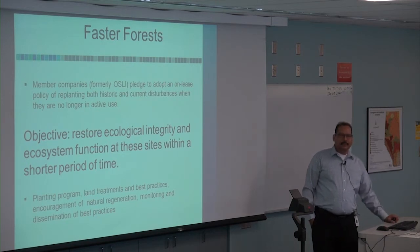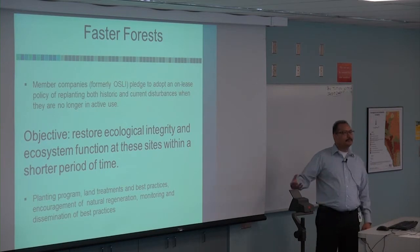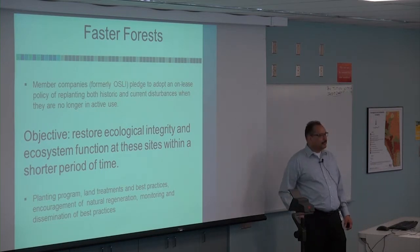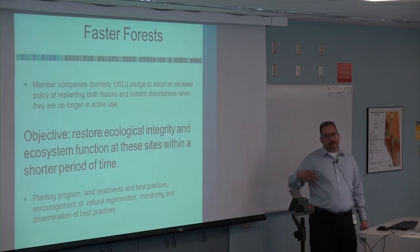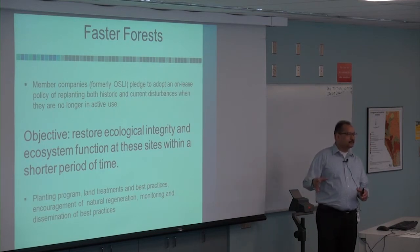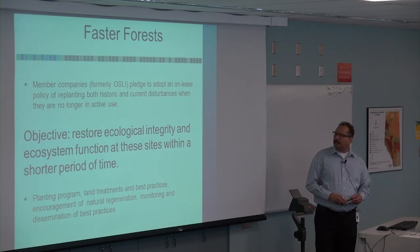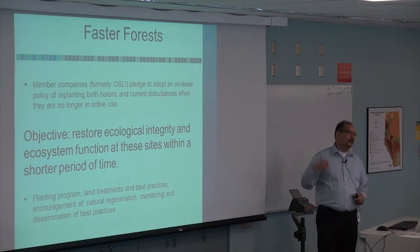Around 2009 or so, OSLI started this project, trying to look at faster forests, trying to see how we can speed up reclamation in those sites, because many of those sites are disturbed within the year. The vegetation, everything is put back within the year. How can we speed up the reclamation so that we can reduce the fragmentation, get animals to come back to the site, make use of those habitats again? So we're trying to look more at the ecological integrity and the function of the sites. We have to restore the hydrology also. So that's why I said it's not only about planting a few trees and walking away from the sites.